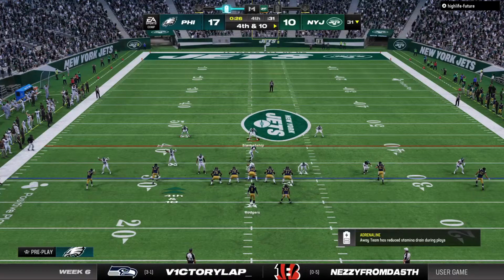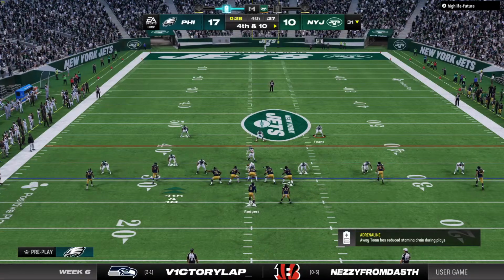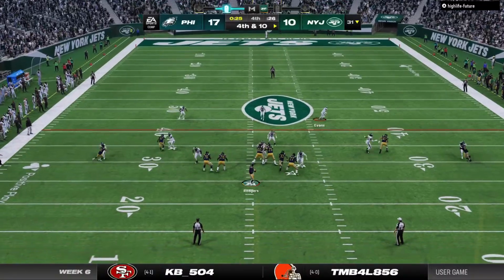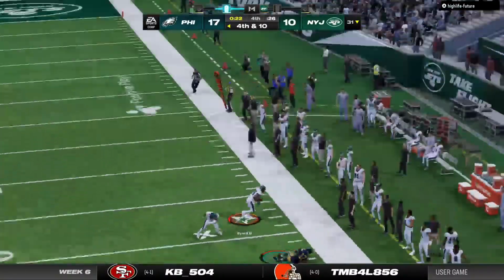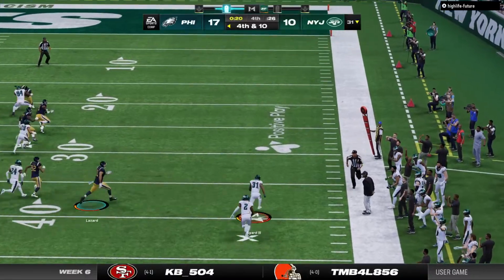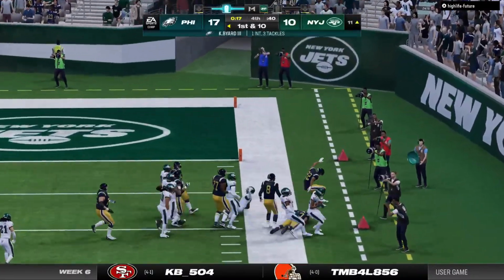The decision made for them. They've got to go. It's 4th down. Rodgers to throw. Oh, and that's going to sabotage their comeback plans. It is intercepted. Picked by Kevin Byard.